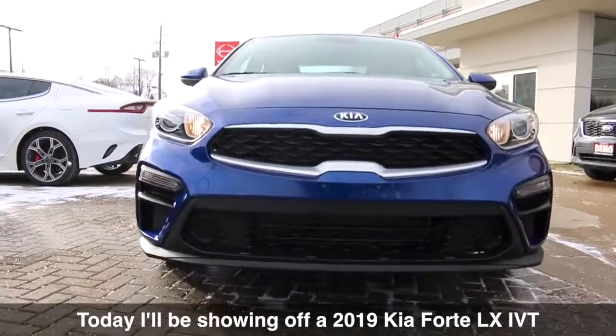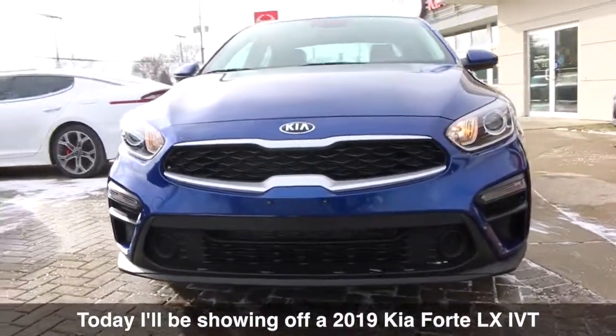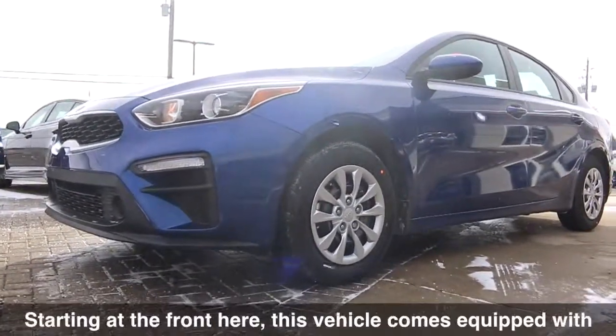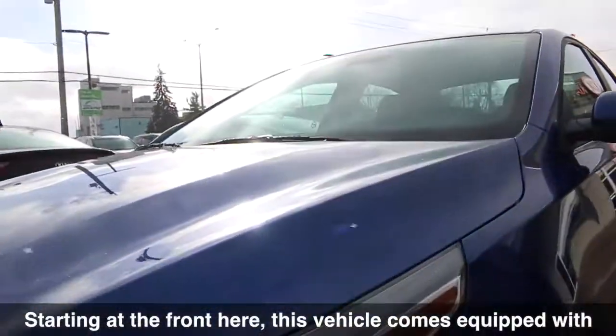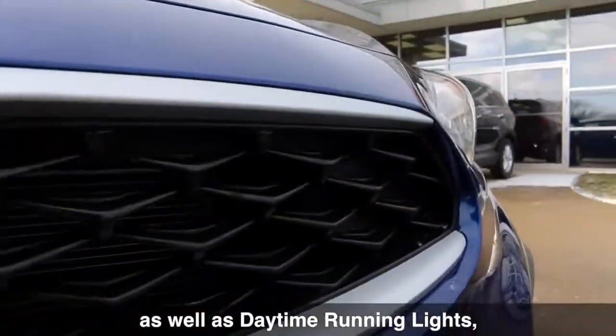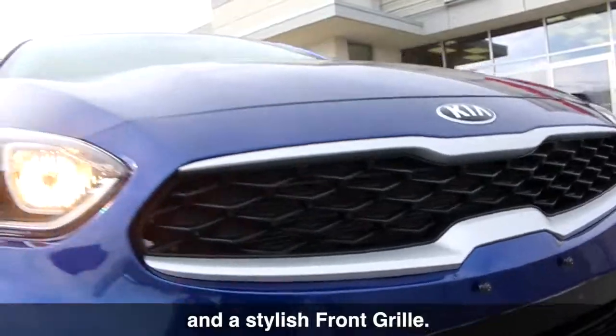Today I'll be showing off a 2019 Kia Forte LX IVT in Hyper Blue. Starting at the front here, this vehicle comes equipped with automatic halogen projection headlights, as well as daytime running lights and a stylish front grille.